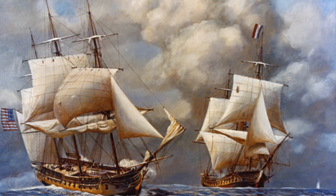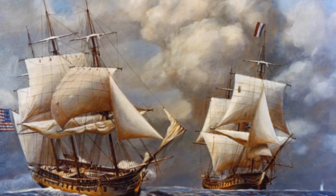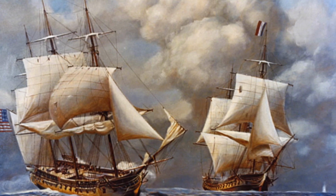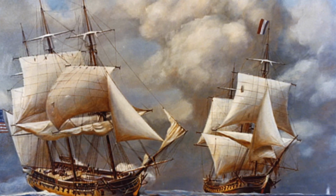The victory was the first of any ship that was designed and built in America. So it was a huge, huge victory for this young country at the time. This is a portrait of that battle with the French ship, and it's very cool.